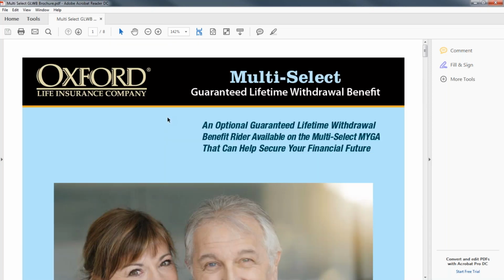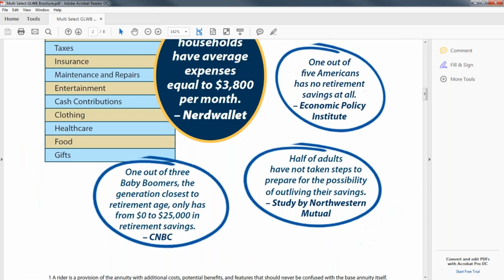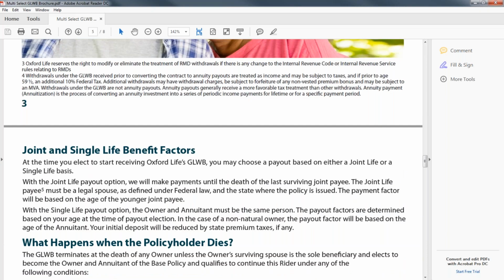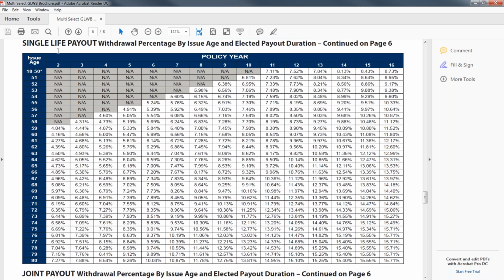Now, I also did include the GLWB. This is where you can check out and look through more of the information on the income rider. So that is an option, and you can check that detail out. Let us know if you've got questions about it. It is a little bit unique, but it's super easy to understand as far as how we calculate the income. I'm sure, and I hope you all appreciate it.